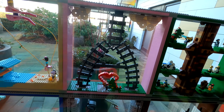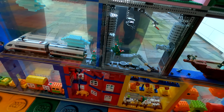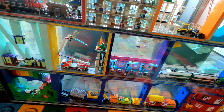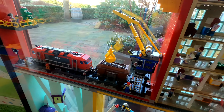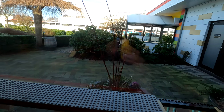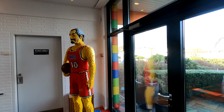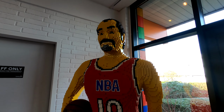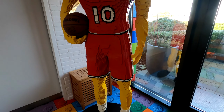But there's loads and loads of different displays within this bit. And then as we come round, well, I think we'll then have a look at some of the larger models, and then we are basically done. But before Legoland had to lose the license to Star Wars, there were huge volumes of massive full-size Lego characters that you could take your photo with, just like the basketball player, but they were dotted all over the place. But they obviously all had to get removed when the Star Wars land opened up in America, which is a little bit of a shame.